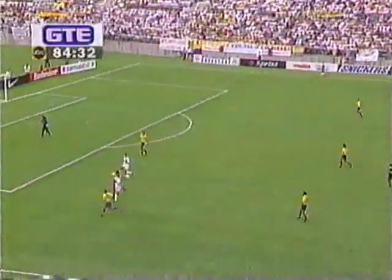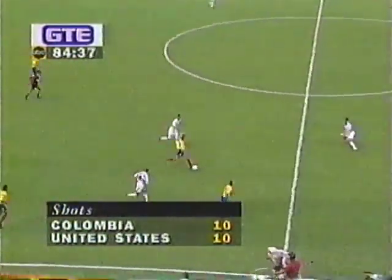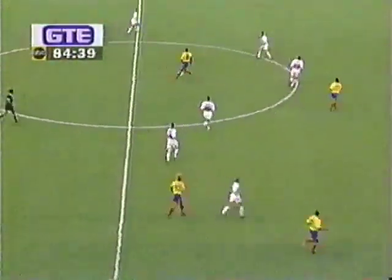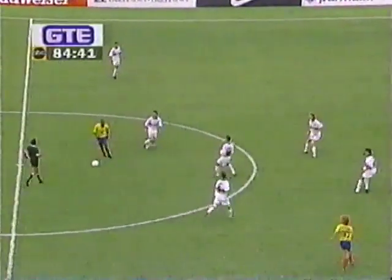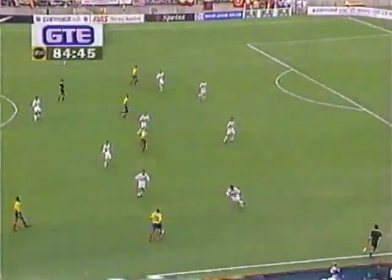Now going downfield, Wynalda trying to go up for it. Right there with him was Bermúdez. As you see the shots on goal, 10 for each team. Freddie Rincon. And going down the near side, Cabrera.